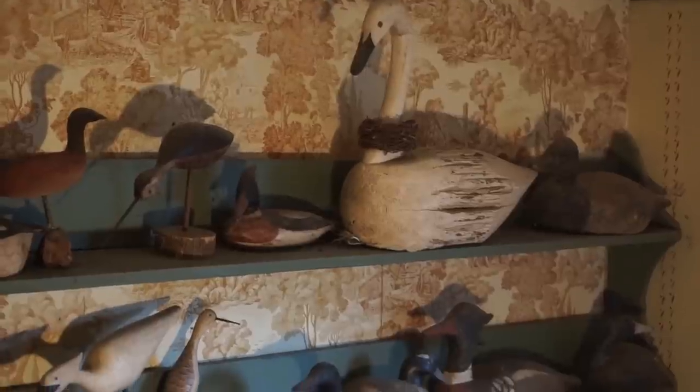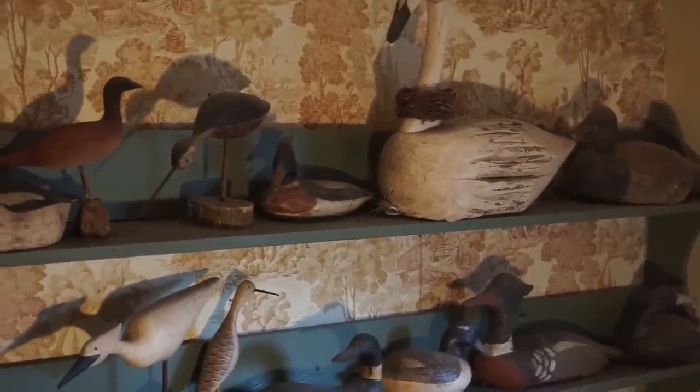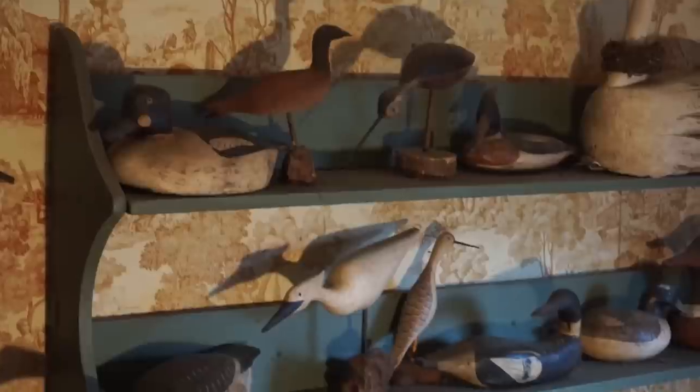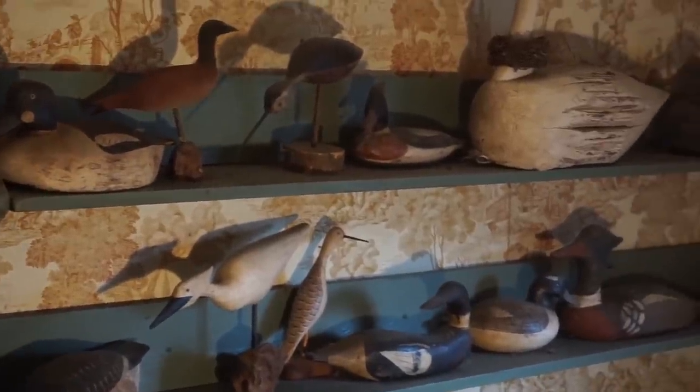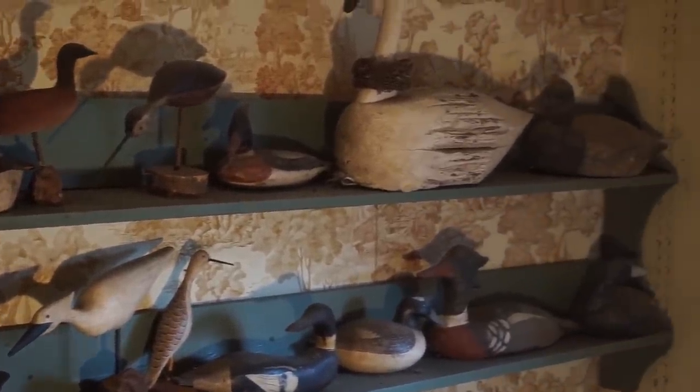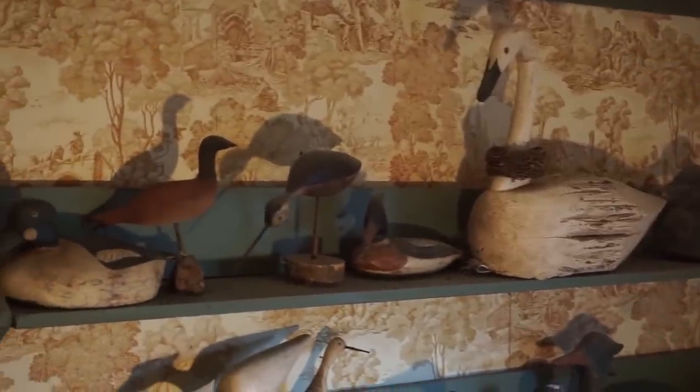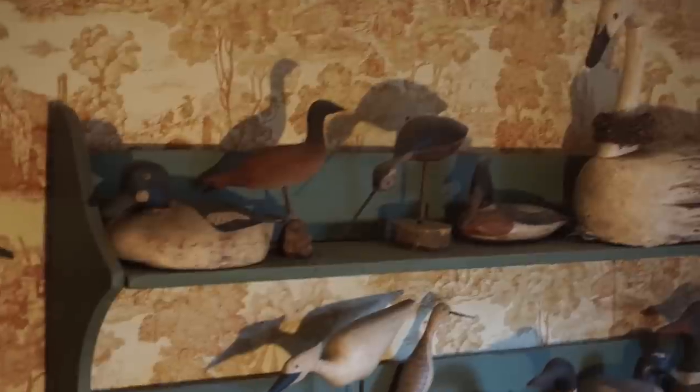I suppose it goes without saying that you should collect things you love or that have special meaning to you. And obviously, I love birds. We have a lot of live birds out there in the form of ducks, geese, chickens, and peacocks. But I also love these old wooden decoys.